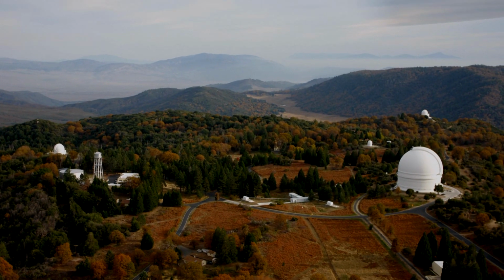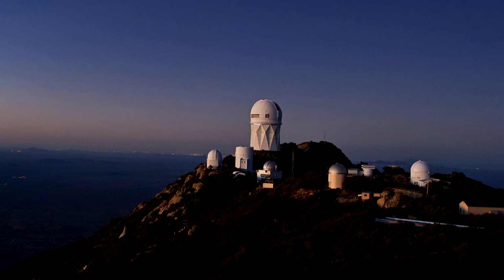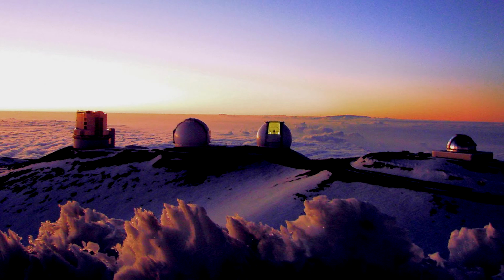Observatories are typically places that are on the tops of very tall mountains, and the reason for this is so that we can be as high up in the atmosphere as possible. The idea is that you want to be very, very high in elevation so that the amount of air that's above the top of the mountain is very thin. The problem that we have is starlight that comes from very, very far away places has to work its way through the atmosphere before it reaches the telescope.